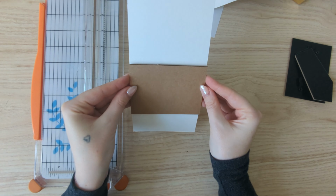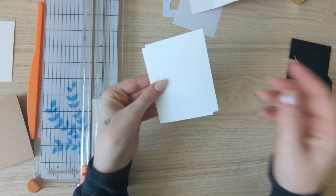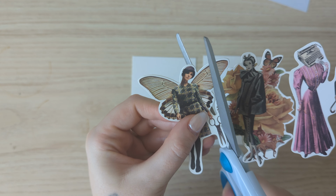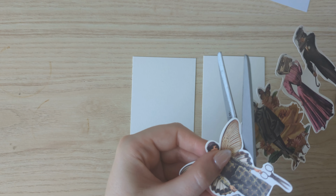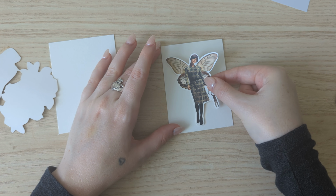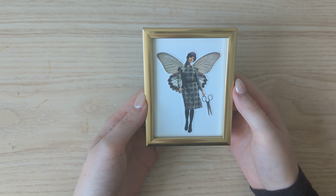What do you guys think? Okay, I love that. I think it's super cute. Might not be able to do the matting, unfortunately, but I think it's gonna work perfectly. Okay, ready? Looks so cute. It's perfect. I love it.